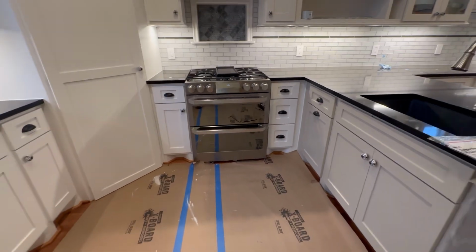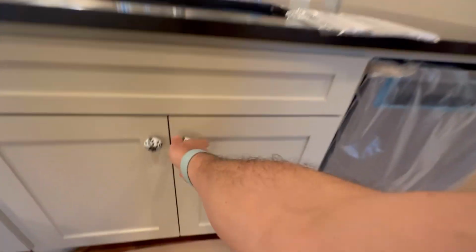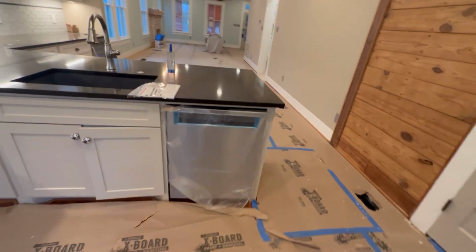We have the range in that was done by Home Depot. The dishwasher needs to be installed properly. We're gonna get back to that.